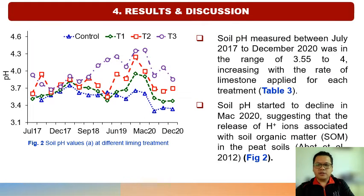As shown in Figure 2, the trend shows an increasing pattern from July 2017 until March 2020 before decreasing to December 2020, and the pH values recorded throughout the experiment were in the range of pH 3.55 to 4.0. According to Abad et al. 2012, the decrease of soil pH after March 2020 suggests the release of hydrogen ions associated with the soil organic matter in the peat soil, which means that peat becomes more acidic with time from the effect of the fertilizer and so on.